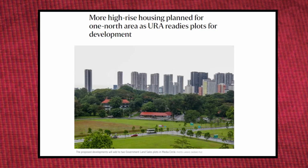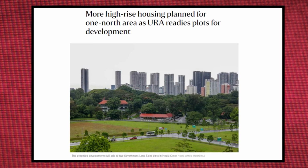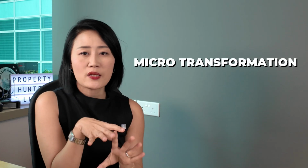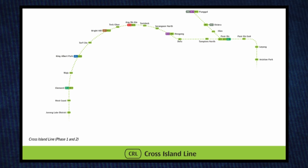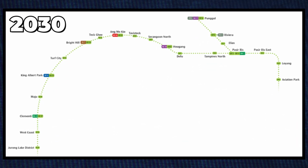the years. And even in the news, it says that the government will be releasing new homes in that area to keep up with the demand. That also shows that that place is growing, and there will be demand for new homes around the area as well. And now let's look at the micro perspective, a smaller scale of transformation, for example, the Cross Island Line. Cross Island Line will be launching in 2030, and it will pass by Clementi as one of the stops.